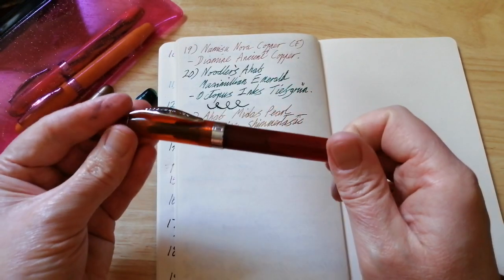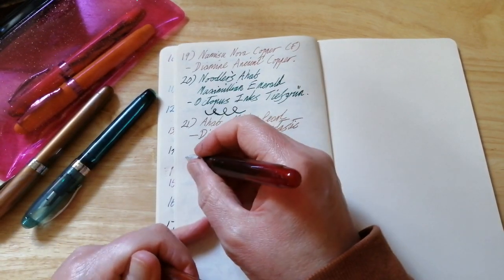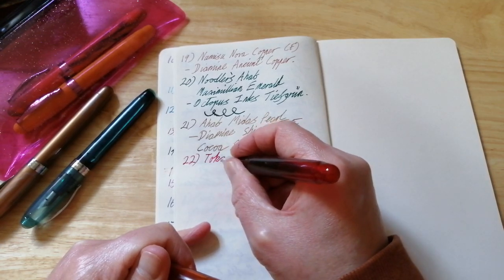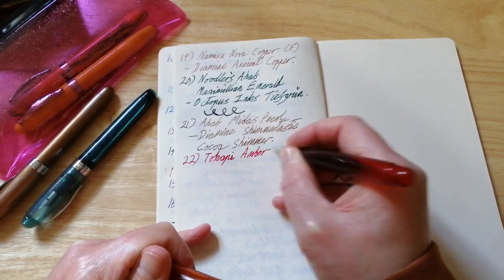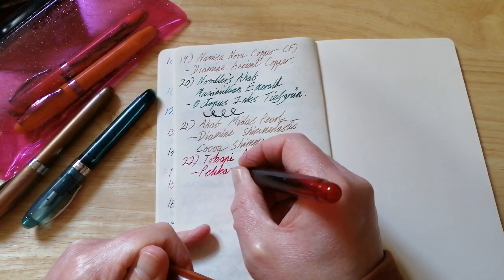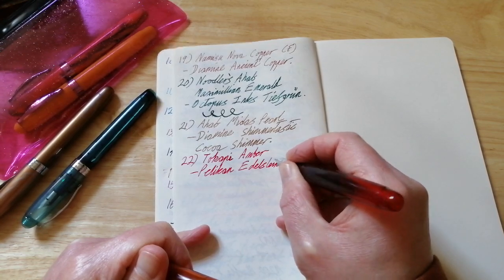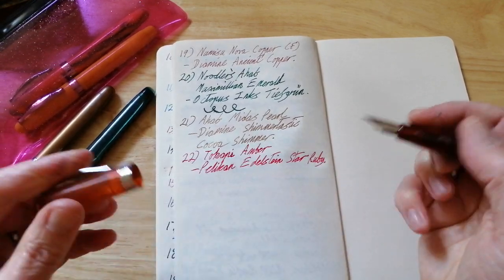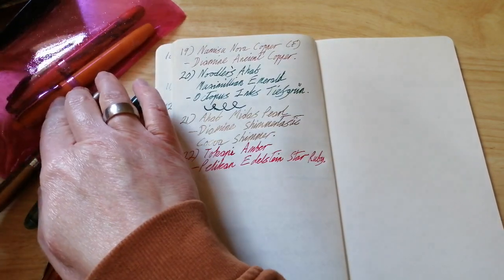Oh, this isn't a shimmering ink. This is the Tokapi Amber colour Noodler's Ahab. And this is Pelikan, last year's ink, Pelikan Edelstein Star Ruby, which is a lovely colour, really, really nice reddy pink. So that's the Tokapi Amber version.